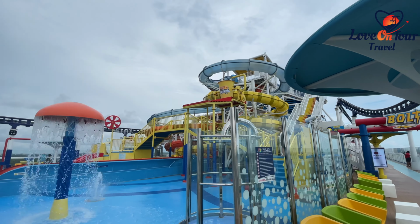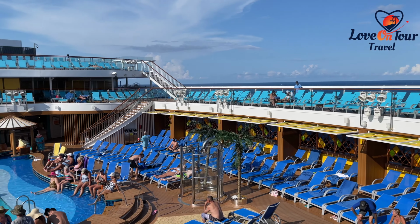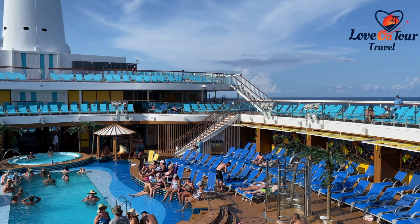This is at the top of the ship. This is also where the kiddie pool and the kiddie area was as well, and that was extensive and looked to be a lot of fun.